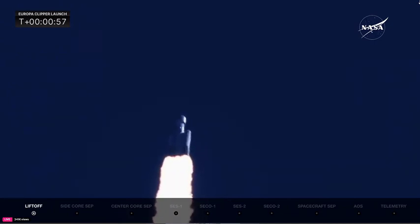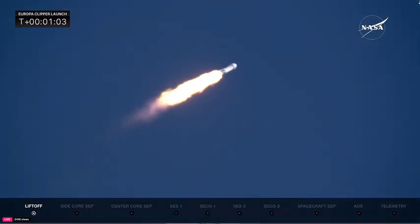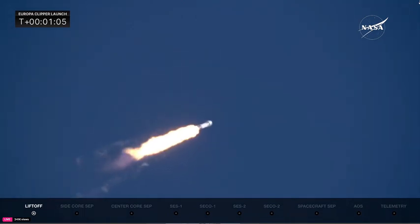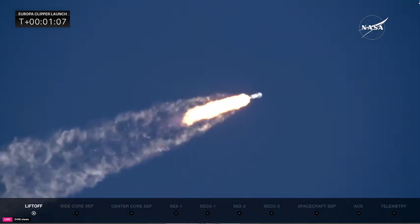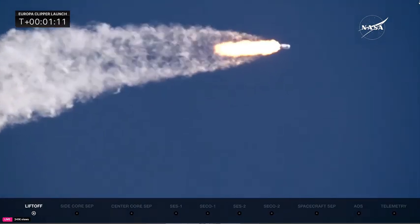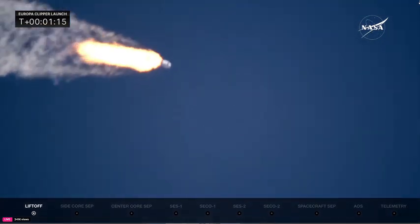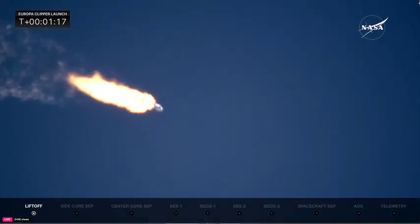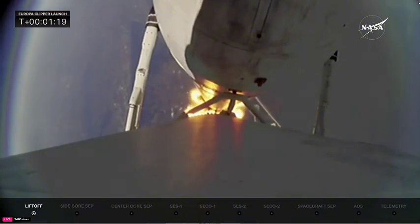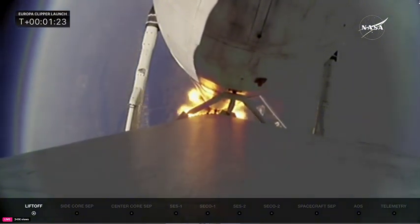They have reduced power in the center core to get through max Q, maximum dynamic pressure on the launch vehicle as we approach that. The two side boosters at full throttle. A beautiful shot there as our camera team locks into the rocket on a clear blue sky. The view from the booster cam back down on Earth.